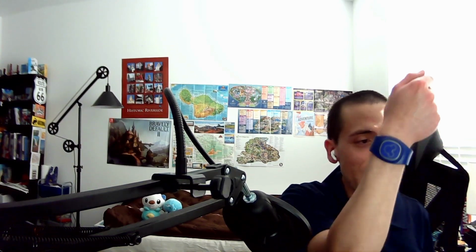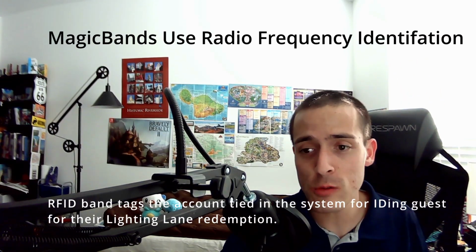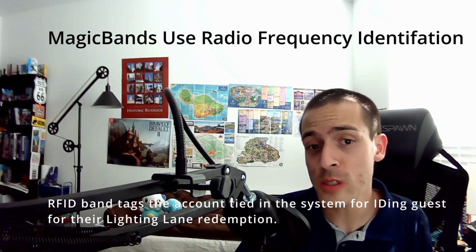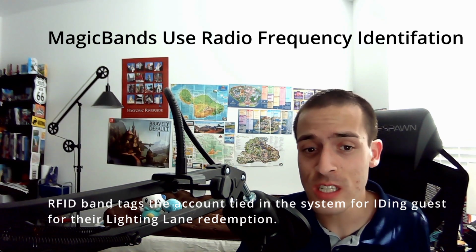Alright, and then one thing that is part of the key experience for all the Lightning Lanes is redemption, since you've got to either scan your pass or, if you have a MagicBand, scan that instead. It's referred to as tap on, since it is radio frequency ID, or RFID, that correlates to its system, and if it is correlated correctly and the light's green, then you're good to go. Just one thing as well: the MagicBand does come off very easily.